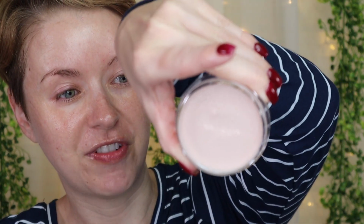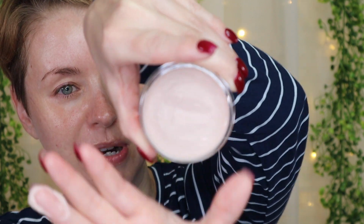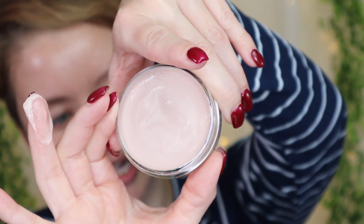I love the way it smells. Okay, so I'm just getting my finger in there. Ooh, it does feel very, very buttery. I don't know if the camera, the lights, you can see it there on my finger. So today I'm going to wear this all over my face. We're just gonna go in with the products today.